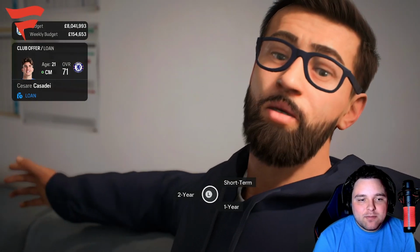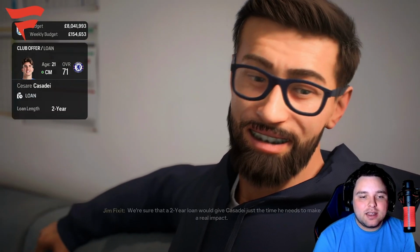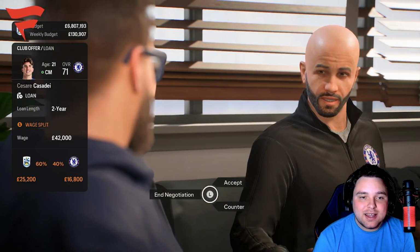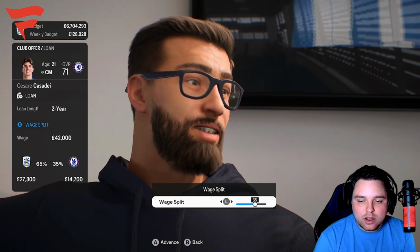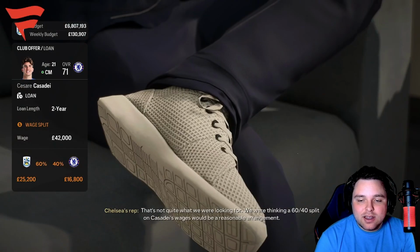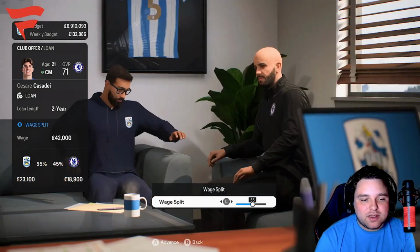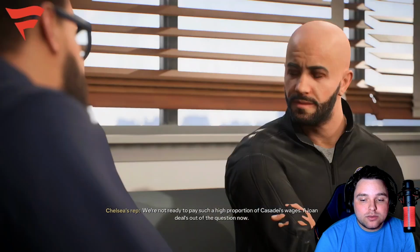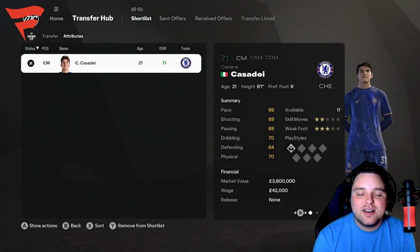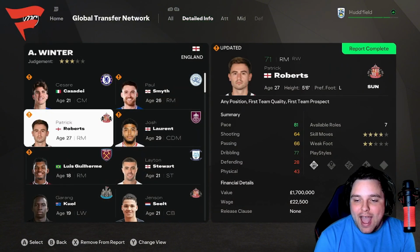Could we maybe get him for 2 years? Let's see what they say. They'd be happy to loan him out for 2 years. That is a pricey tag, though. Let's see if we can get them to go 50-50. You can see our budget is very nice. 60-40. Let's go 55-45. A loan deal is out of the question. Okay, we'll need to revisit that here in a little bit to bring him back.